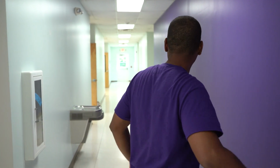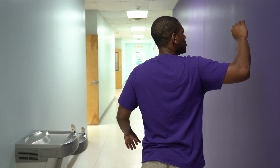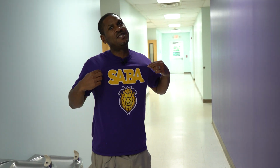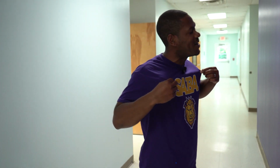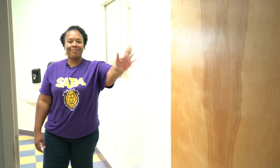Your foyer, you walk down here, first hallway. As you come down, we have the water fountains. And as you notice, we have the nice purple wall with this nice purple shirt. Everybody wants this Sava swag, man. You should come be a part of it. Our hallway right here, we have one of our classrooms. This will be one of our art classrooms. We set up for a meeting today.